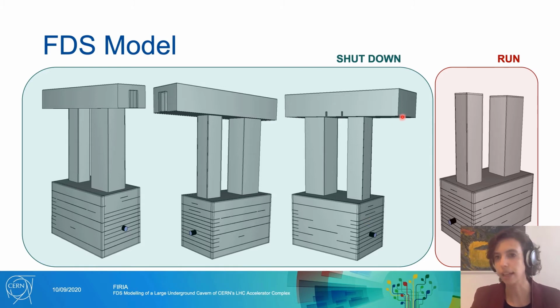The case on the right, what I just called here run, refers to when the LHC is in run mode. In this case, there's no influence whatsoever of the surface building, because it is completely isolated from the underground one. However, when we are in shutdown, so the LHC is turned off and maintenance activities are being carried out, then we have to consider as well if the surface building can have any type of influence.